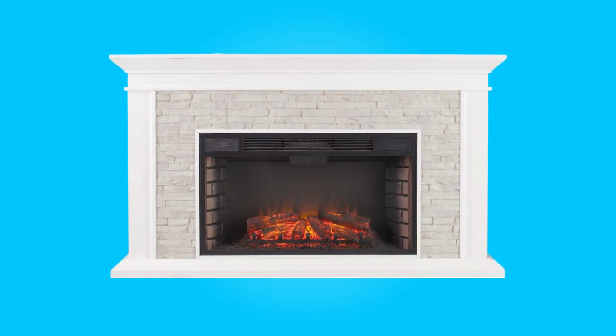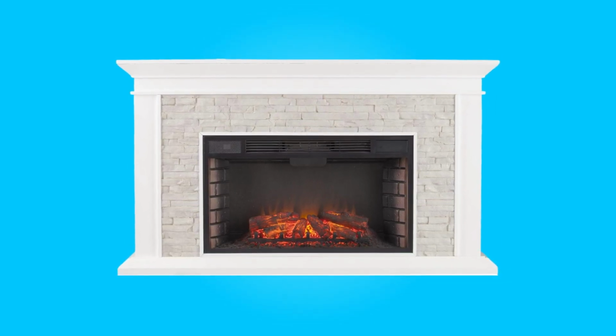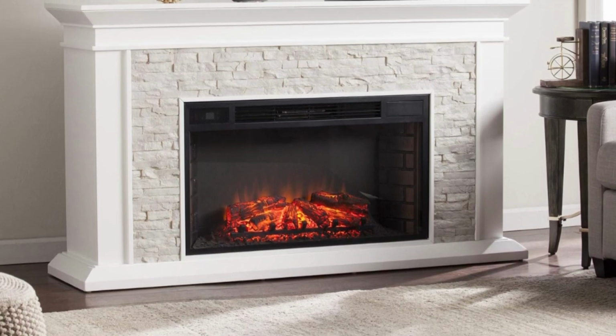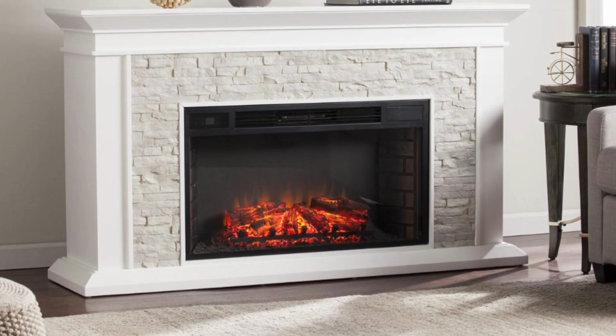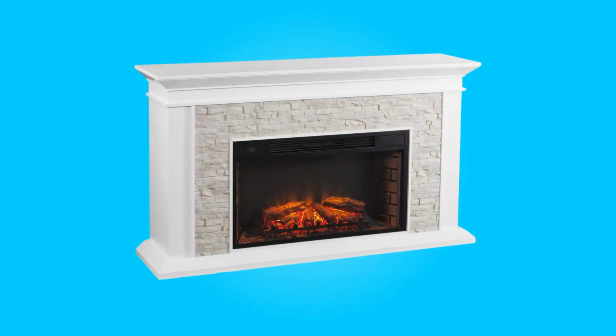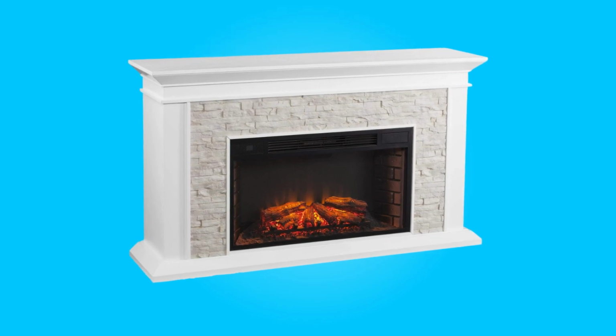With user-friendly controls, energy-efficient LED technology, and safety features, it's a versatile and stylish addition to any room. In this review, we delve into the features, benefits, and specifications of this remarkable home decor piece.